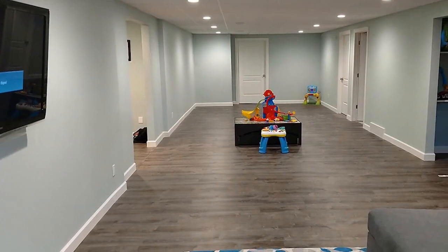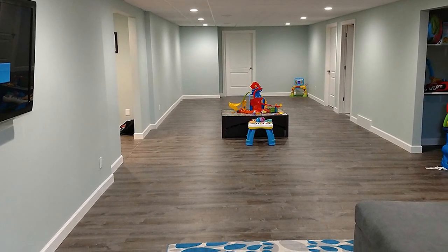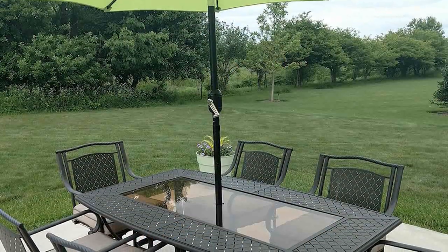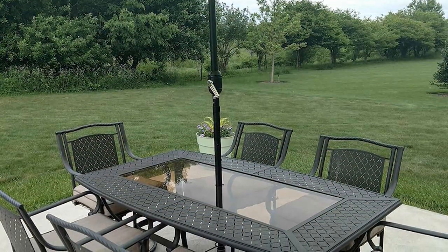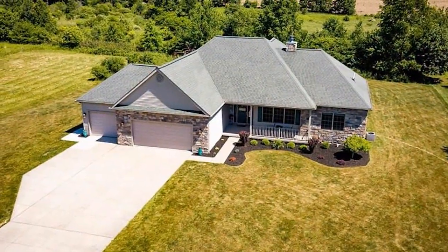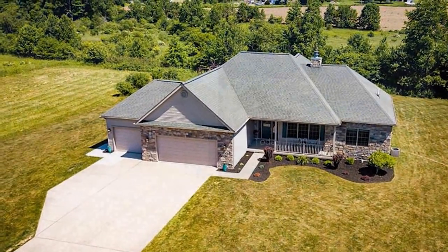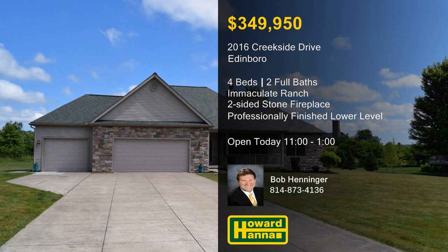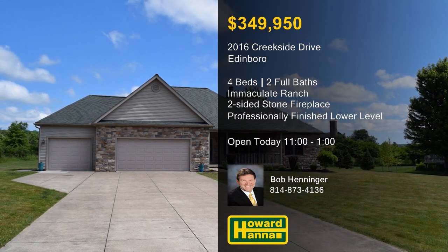You'll find a huge, professionally detailed family room and game room in the lower level, perfect for watching the game or a play area. There are no neighboring houses on three sides, so this is a safe, quiet, perfect location, and a money-back guarantee is included. Experience everything that this home has to offer when you visit Today's Open House from 11 to 1 with Bob Henninger.